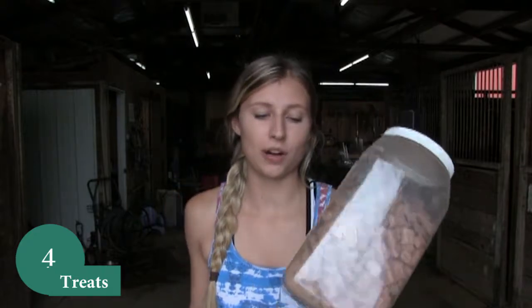I've got this big bucket of treats that I keep in the barn at all times. I love to give my horse treats. You definitely can give them treats if your horse is motivated by food. Just make sure not to overdo it, because horses definitely can raise their level of expectation for treats, which can cause some issues, but we'll talk about that later.